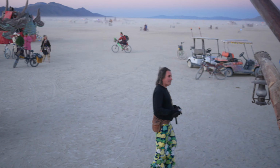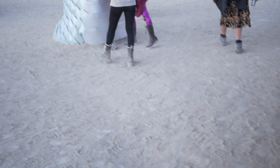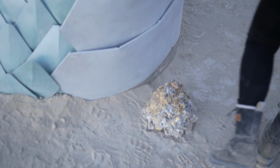Oh, it's a little serpent poop there. Actually, that's the last thing to check out. This is kind of serpent poop here. And then there's a little, assuming it comes out of this little hole from the serpent. Let's see if we can see something here.